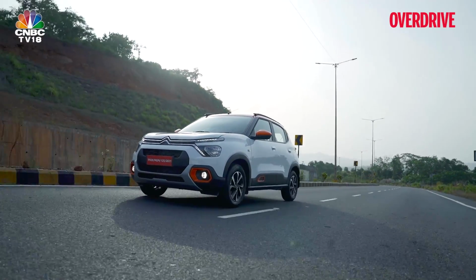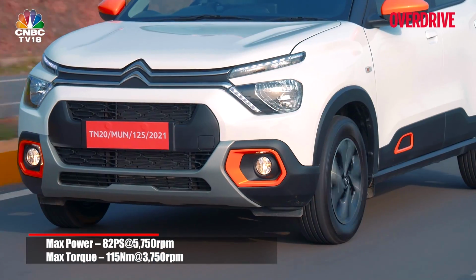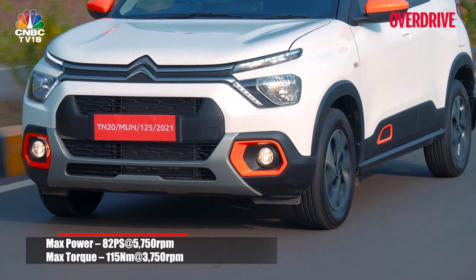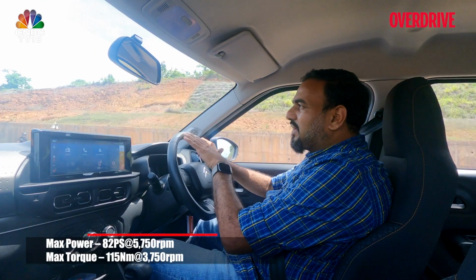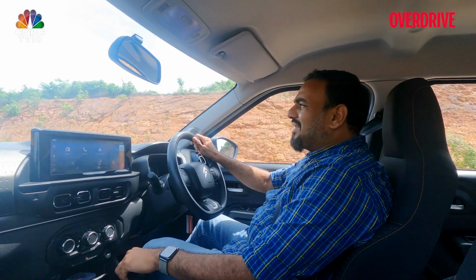Where it differs, of course, is because it's naturally aspirated, it's a bit peaky. You have to rev quite a bit to get anywhere. It's a bit sluggish off the mark. However, right now I'm on an incline. There are about 2 people in the car right now with our luggage and everything, and it's not really struggling.